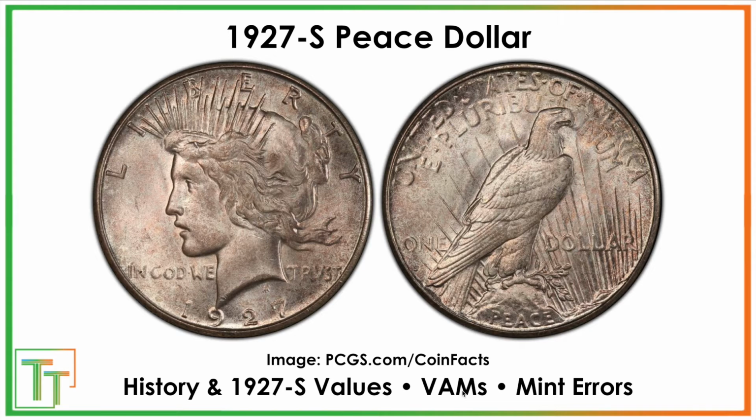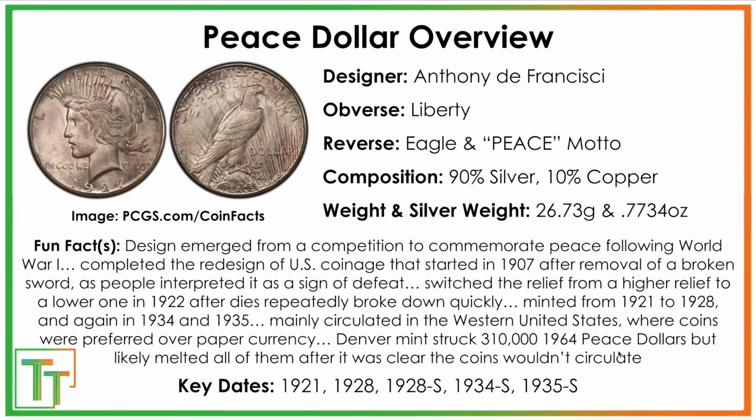Then there's one VAM, it's basically a variety. You're going to want to look closely on the coin for something that makes it worth a lot more. Then we'll cover some mint errors, including a 1927 one. So we'll just start with a quick overview.